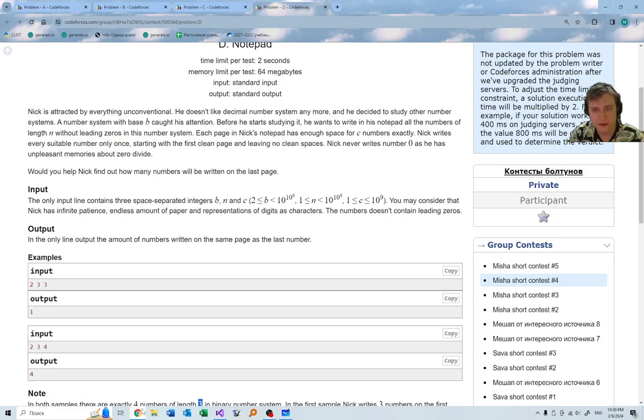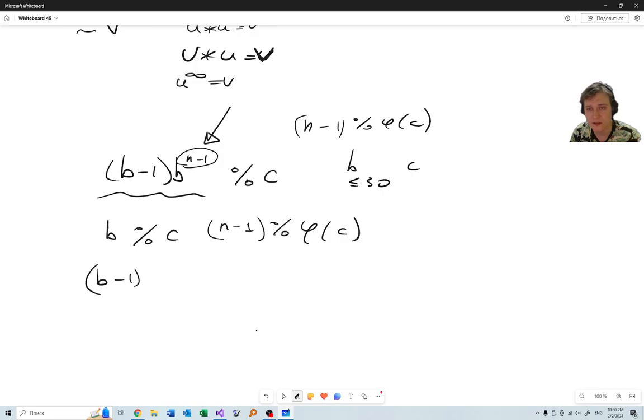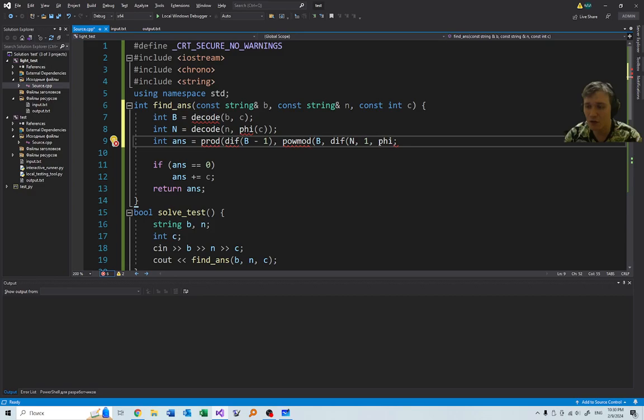I don't like it, because you see, the problem with this approach is, I cannot replace it with n minus 1 percent phi of c if b and c are not relatively prime. So actually, if b is at most 30, I cannot do it. So what do I do then?